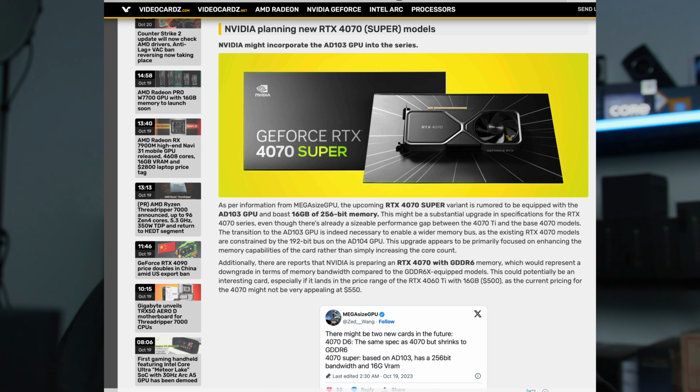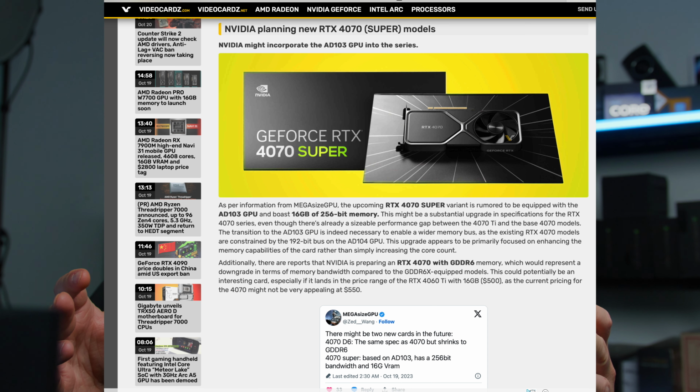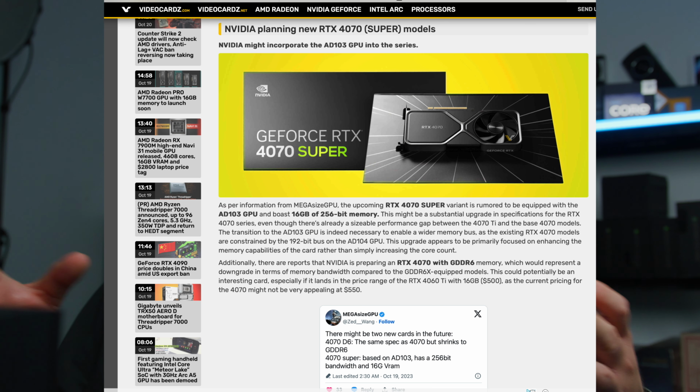Remember those Super GPUs coming out? There are some rumors that a potential 4070 Super with 16 gigabytes of VRAM may be coming out. And yes, that means a 256-bit memory bus, which is more than the 192-bit bus of the 4070 Ti. This is going to be important when you want to play high resolution, 4K, you want to do ray tracing, and do things that really tax that VRAM. That definitely starts to play a role.